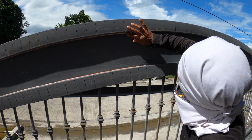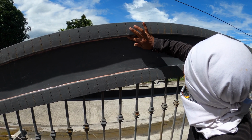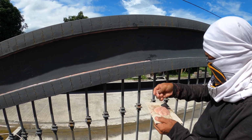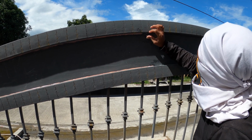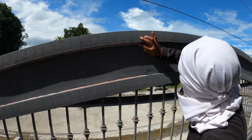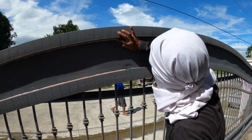It's like playing with somebody's bubble gum. Oh, that's the epoxy. It looks like bubble gum. Don't try chewing this at home.